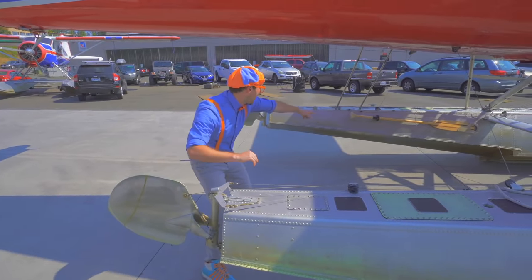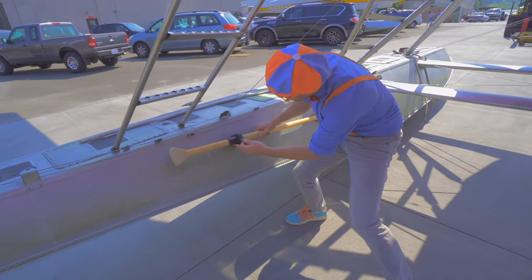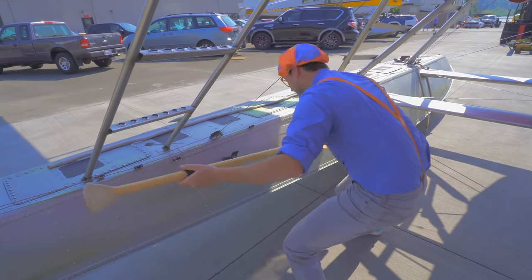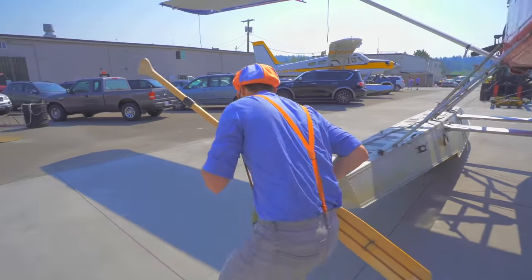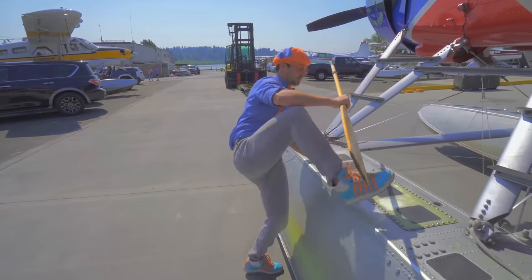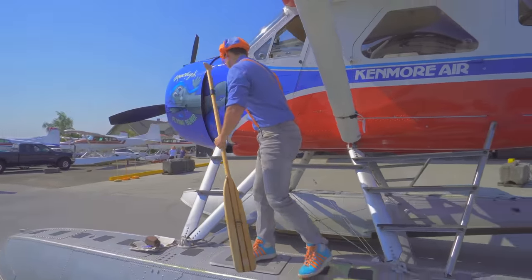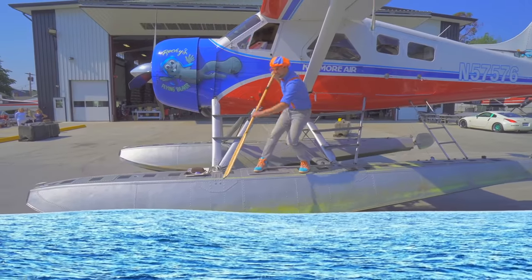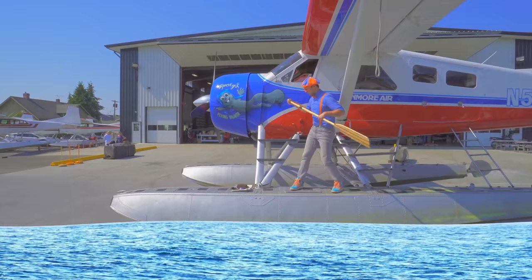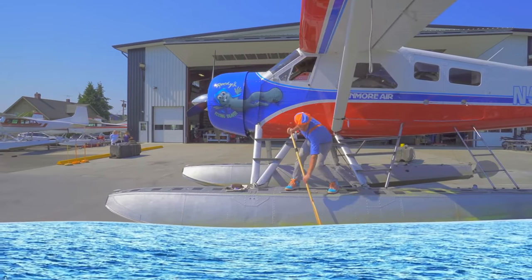Whoa! Hey, look over here. It looks like there's a paddle connected. Let's take it out. Whoa. See this paddle? What it's used for is when you turn off the airplane, you can paddle, get nice and close to the shore or wherever you're going. Whoa! Seaplanes are so cool.